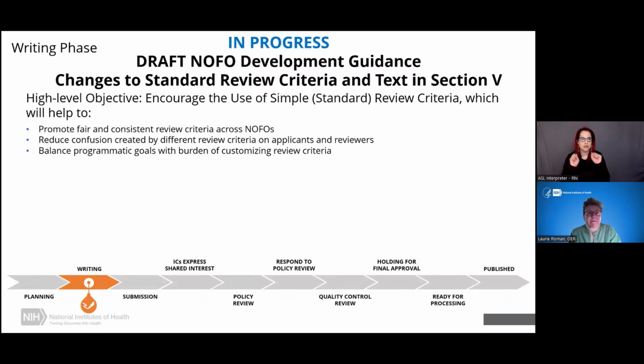So this is coming from something that Stephanie and I presented yesterday at EPMC. This is still draft guidance, because what was presented was really with the goal of soliciting input from EPMC members. But again, following up on what Mike mentioned, our high-level objective is to encourage the use of the simple review criteria. These were written to be more broadly applied, to focus on the scientific and technical merit of the applications. And we want that language to be used across NOFOs, first to promote fair and consistent review, not just within a NOFO, but across NOFOs at the level of an IC for funding decisions.